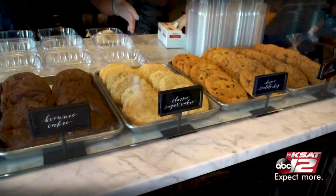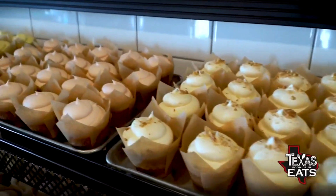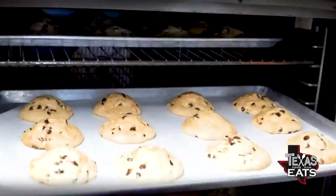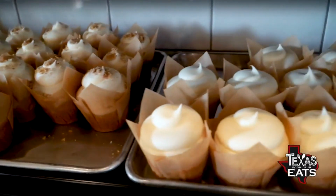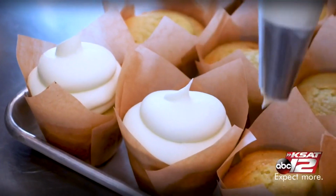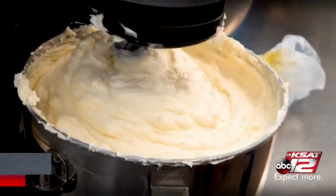It's wonderful. Cookies, cinnamon rolls, cupcakes. I mean, a little bit of everything out here. Yeah, we got it all. So our chocolate chip cookies are one of our top selling baked goods. We've got 9 different flavors of cupcakes that we use, different bases, different icings, kind of get it all together. We're just at it all day. We come in at 5 in the morning. We start baking first thing in the morning, then we're going all day long.